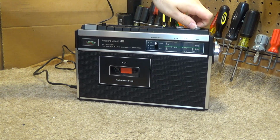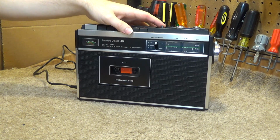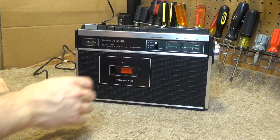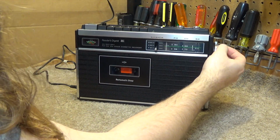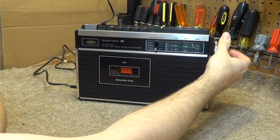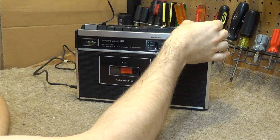I'm going to lower the volume all the way down and switch it to radio, and I'll switch it to FM, and we'll go down all the way to 88 megahertz where I have my station broadcasting. It's already tuned in.